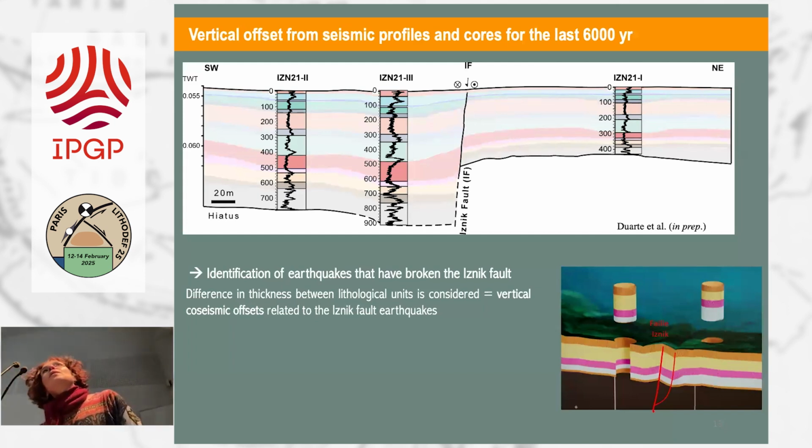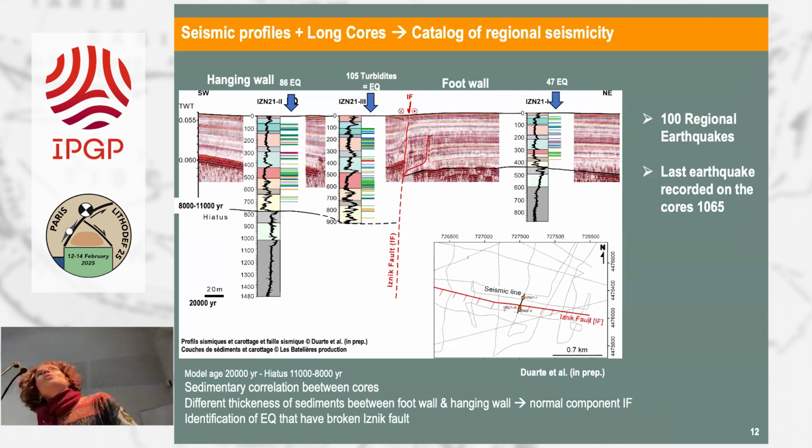So, thanks to this layer, we have a chance to find the earthquakes that occurred specifically on the Iznik fault. Which of all of these turbidites are related to the rupture of the Iznik fault? I forgot to say something super important: in all the cores, the last earthquake that has been observed is the one in 1065, and we know it's a historical earthquake that occurred on the middle branch of the North Anatolian Fault. And after that, there is no other turbidite.